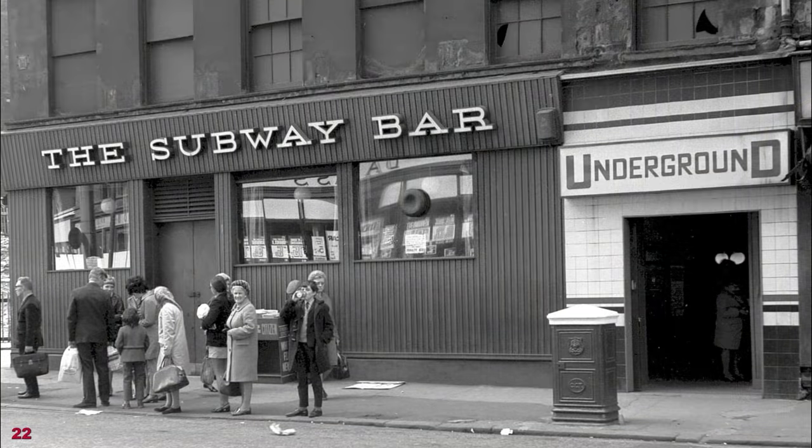Zooming forward in time, from the east to the west of the country, to Glasgow in 1971. From a location point of view, this bar has cracked it, in that not only is it positioned at a corner, it's also beside a subway station with lots of folk coming and going.